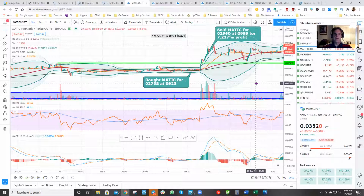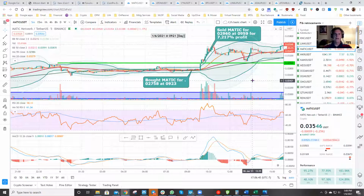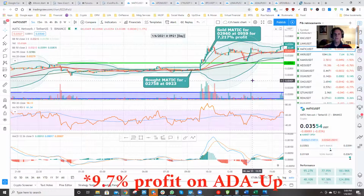My ADA-Up trade had a similar configuration. It took most of the day, though. It didn't resolve till this afternoon. I'm making this video at 5 p.m. It resolved a couple hours ago, so I was in that trade for 5 or 6 hours. But I believe that was an 11% profit, so that was a good one too.